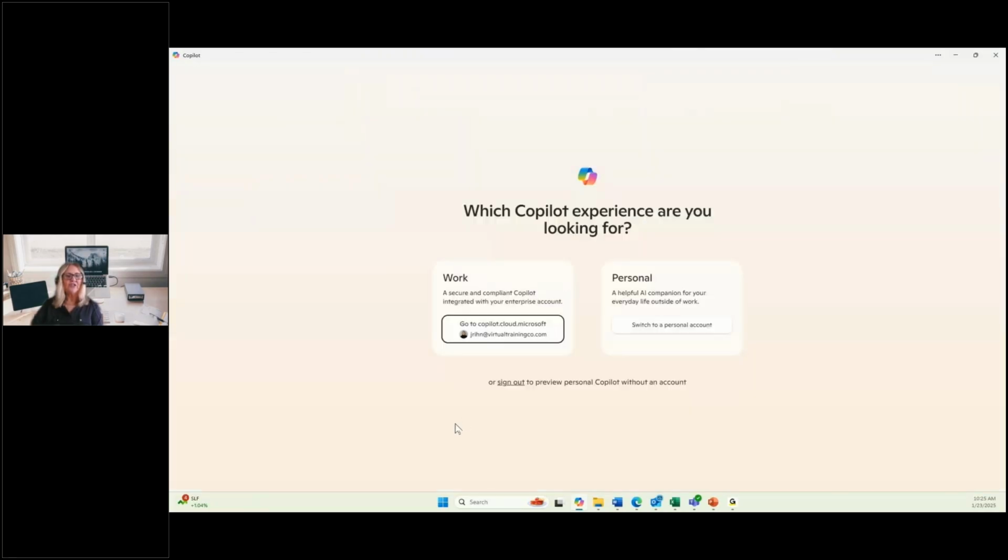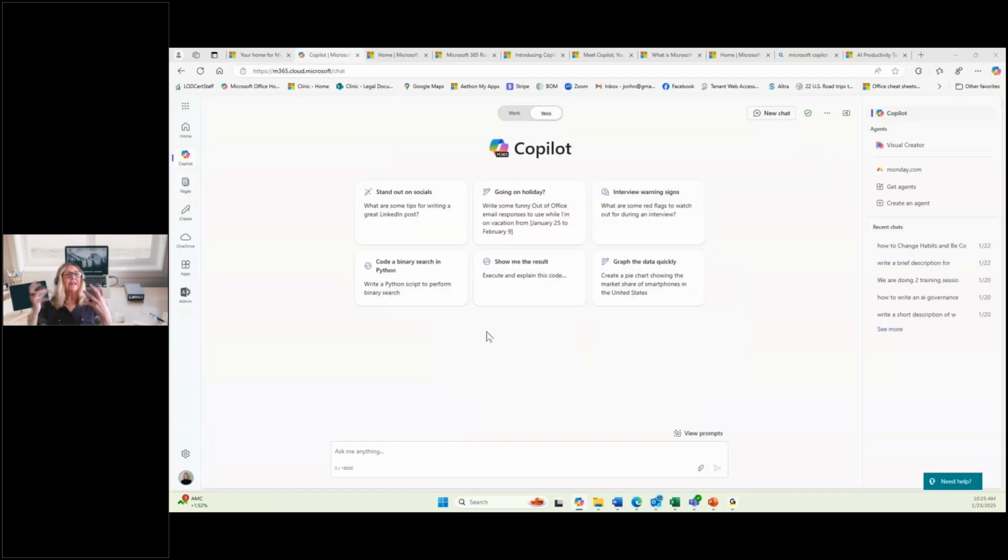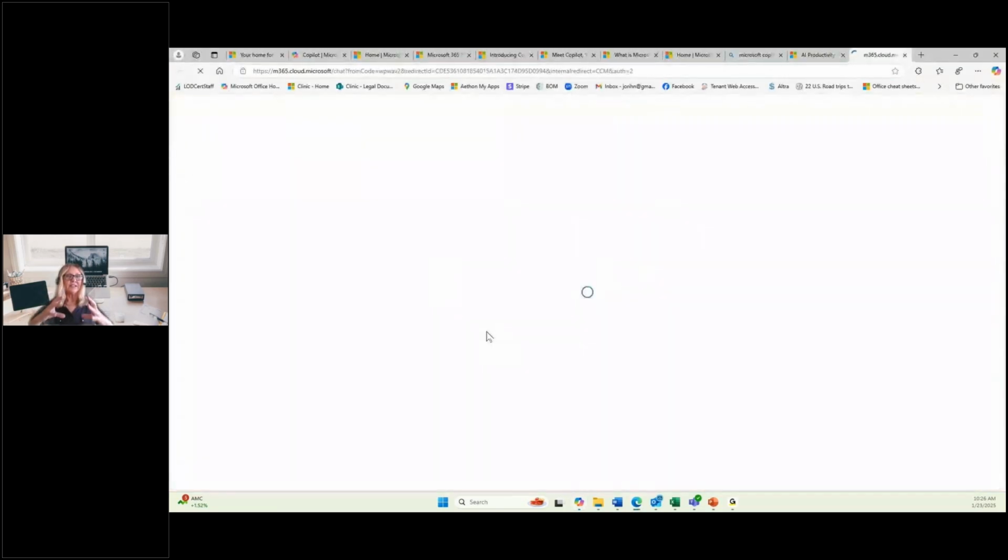If I just go to the Copilot icon on my taskbar, this is what you get. Do I want to use personal, which of course I do not, because why would I use a personal account that's not connected to my business 365? We want our work account. It shows your account information. You just simply click on that and it automatically will take you into Copilot directly connected to your 365.